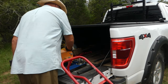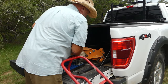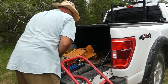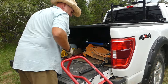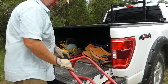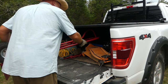Floor jack, check. Furniture dolly. Jack handle, check. All right, and this hand truck won't do anything other than move that floor jack around. Check.